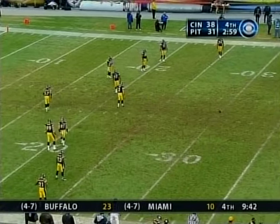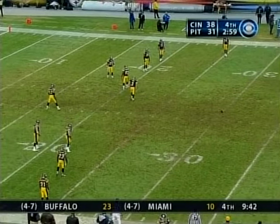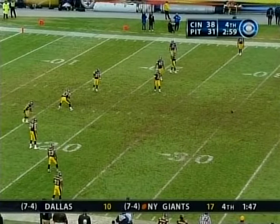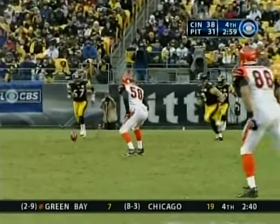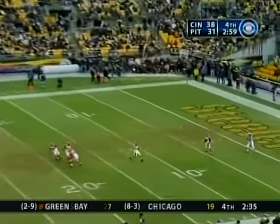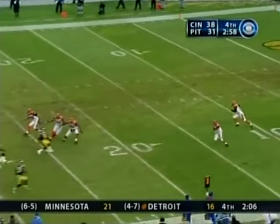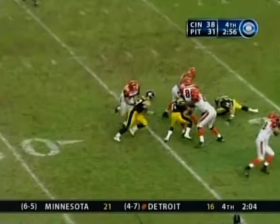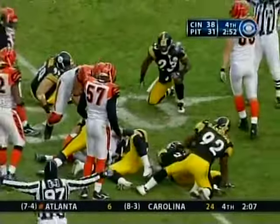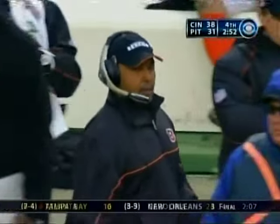Every instinct Bill Cowher has is to kick it deep and rely on his defense to get the ball back. But that confidence in your defense is shaken by the 38 points scored by Cincinnati. And can he even stop Tab Perry, who's had one good return after another? Here he comes. Finally, they corral him shy of the 25-yard line. 3 timeouts left for the Steelers.